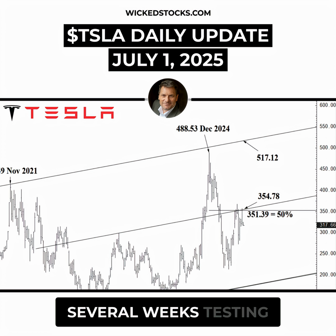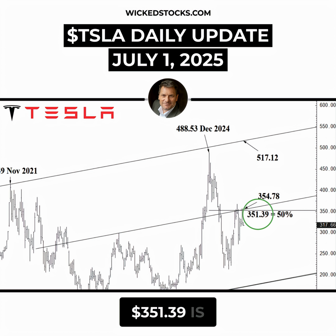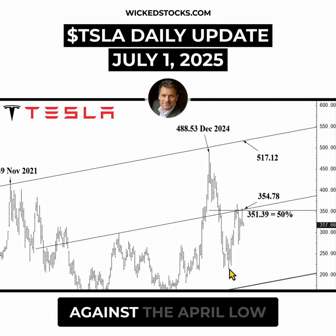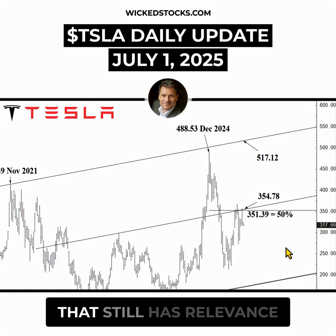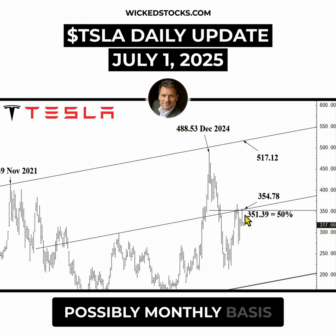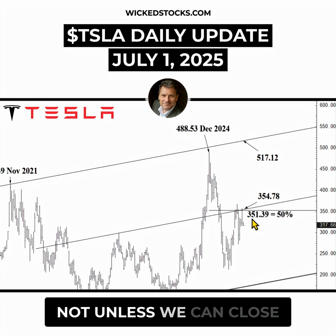We spent several weeks testing the low to mid 350s. This is an important price ceiling. 351.38 is a 50% upside retracement from that December high against the April low. And 354.78 is a former 2-year channel top that still has relevance in its ability to contain buying on a weekly, possibly monthly basis.